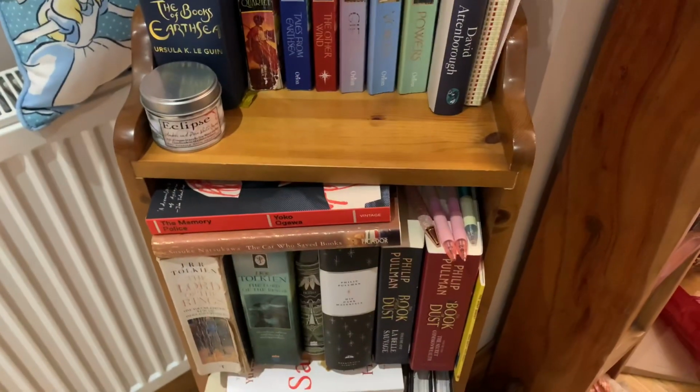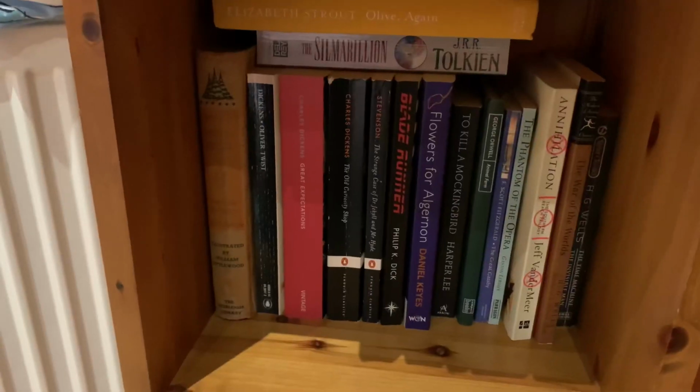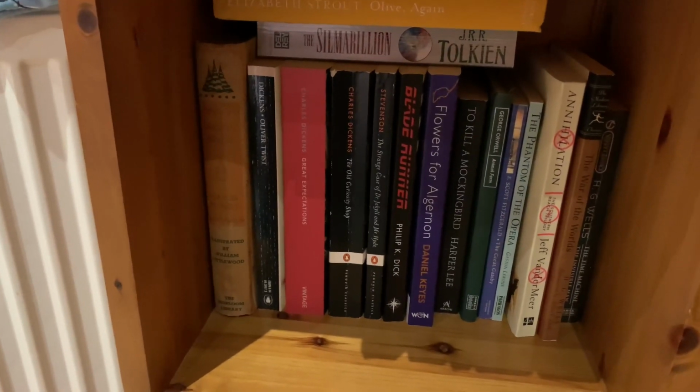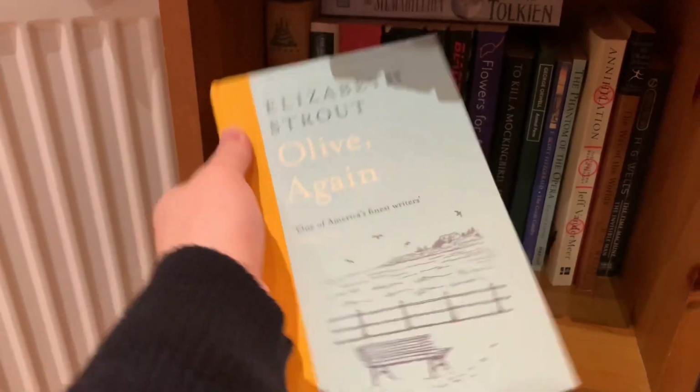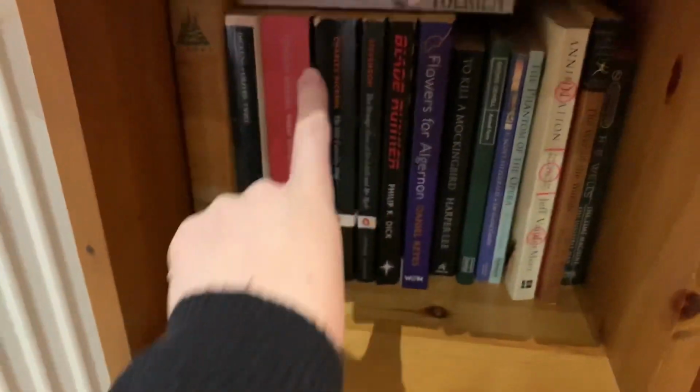We can move down to the next. Oh, there's pens. Oh my goodness, there's even more that I haven't read than what I expected. Okay, so we've got Olive again. I have no idea what this is about, but I have seen this author around. My mum picked it up for me because she thought it looked nice. So we have a hardback edition of that.